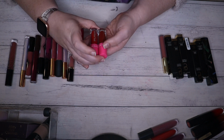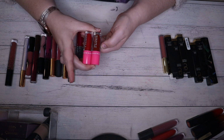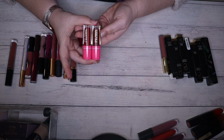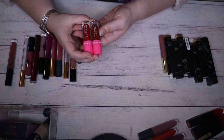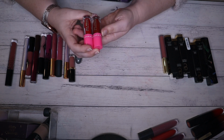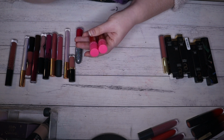These two Jeffree Star Cross Morphe ones, I've had these for ages as well. I don't reach for them anymore. I did get rid of some of them in my last declutter, and I actually haven't touched these since my last declutter, so there's no point in me keeping something that's going to sit there and keep going off. They are really stunning shades, and the formula isn't terrible, but it's not my most favourite formula ever.